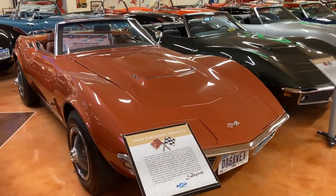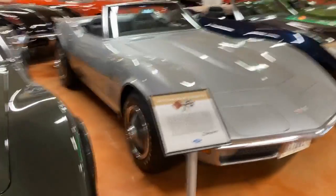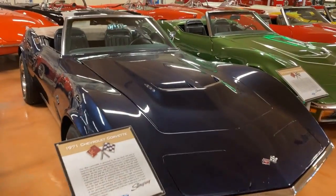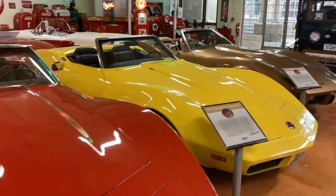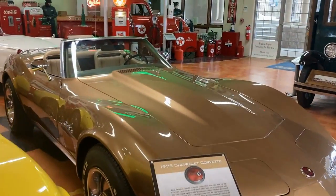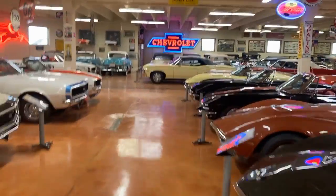So this is generation 3, 68 427 convertible. Here's a 69 427 convertible, a 70, not a 427 convertible. And then we go to the 71 454, 72, and then you get down to 73, 74, and 75. And I think 75 was the last year for the convertible Corvette for a while, but I might be wrong on that, so do not quote me. All right, we got a lot more to see here, so I'm going to step it up a little bit.